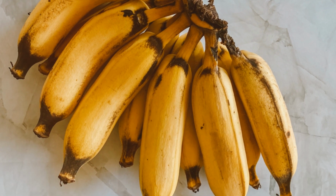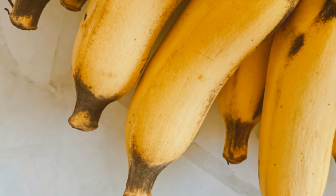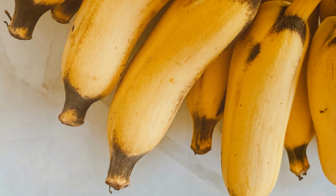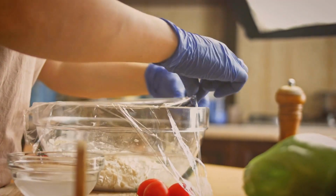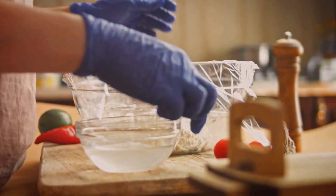Another effective trap uses overripe fruit. Fruit flies are naturally drawn to the smell of fermenting fruit, which makes this trap particularly effective. Place a piece of overripe banana or melon in a bowl, cover it with plastic wrap, and poke holes in the top. The fermenting fruit will act as a powerful lure, drawing the flies into the trap.